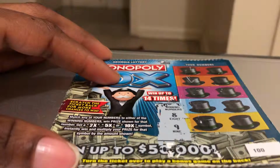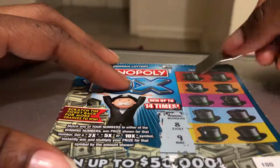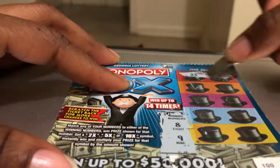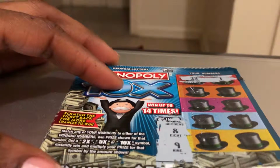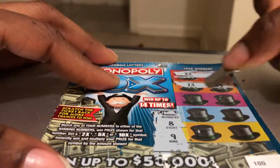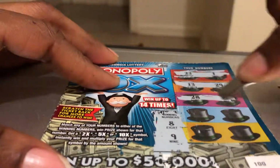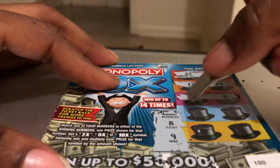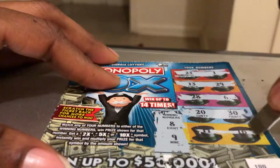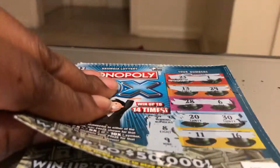Okay, we're looking for an 8 and a 9. And always that 2x, that 5x, that 10x is always great. I hope everybody can see that. Oh, and today I'm scratching with a nail scratcher. 13 and 29, and 30, 11 and 16. So, didn't find anything there.